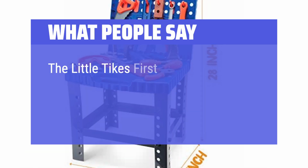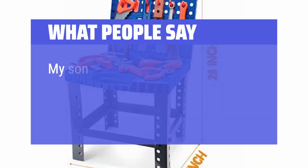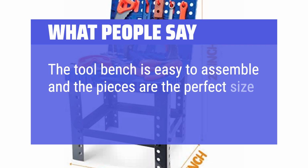What people say: The Little Tikes First Tool Bench is a great toy for toddlers, with a sturdy design and plenty of accessories. My son loves playing with this tool bench. He can spend hours pretending to be a handyman. The tool bench is easy to assemble and the pieces are the perfect size for little hands.